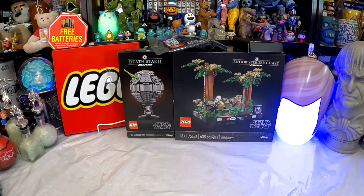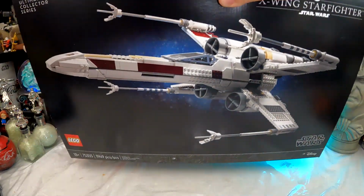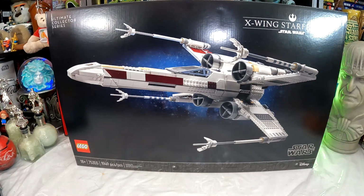She put that together. So she was taken by something else, something a little bit larger, something special, just not a thing that I get into usually, because it's a series that I personally try to avoid. But while I was paying, she made up her mind and bought Kit 75355, the X-Wing Starfighter, part of the Ultimate Collector Series. Not something I usually go for. I usually avoid the UCS stuff because it's not minifigure scale.